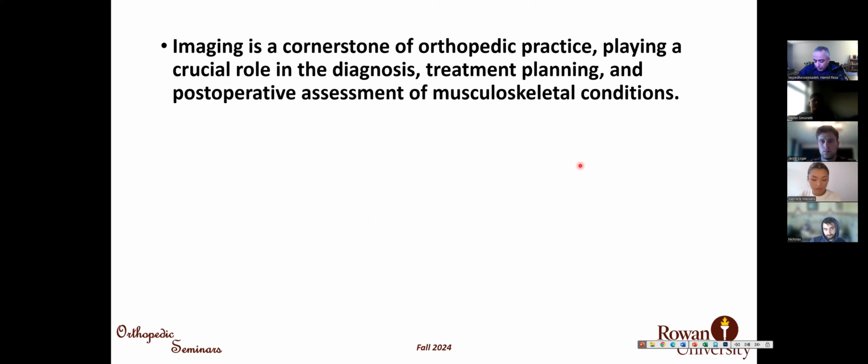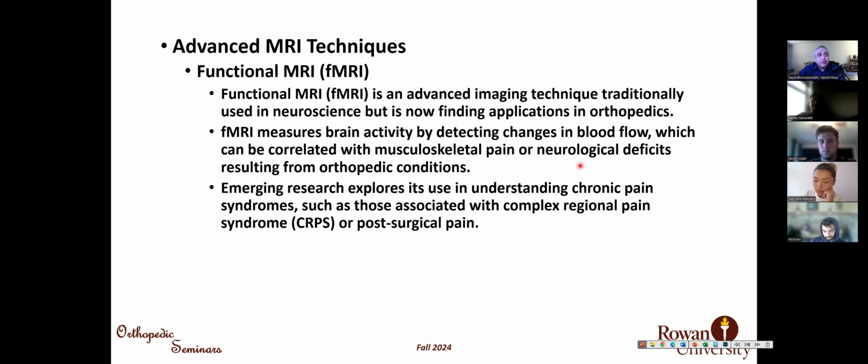So you became familiar on Tuesday with the imaging. I'm not going to discuss anything that I have discussed before. The first emerging topic is functional MRI.